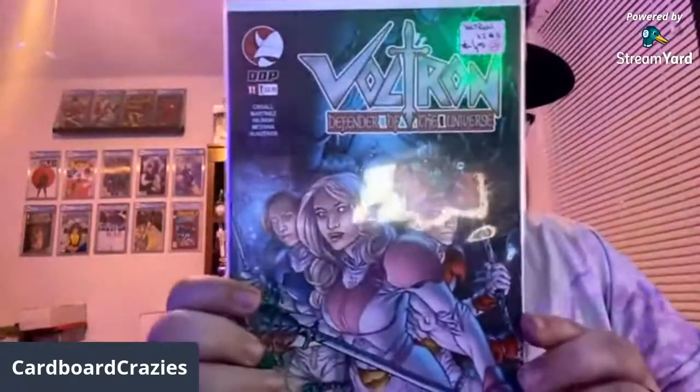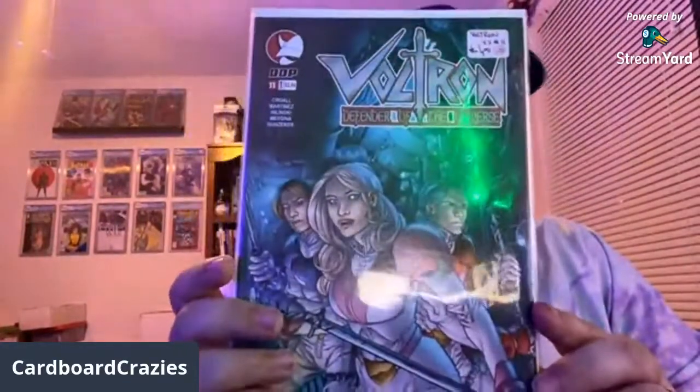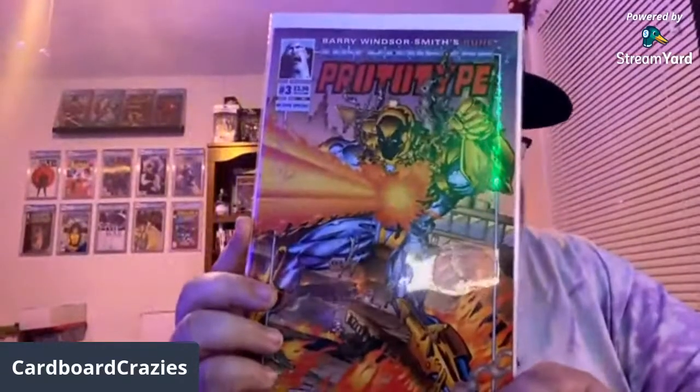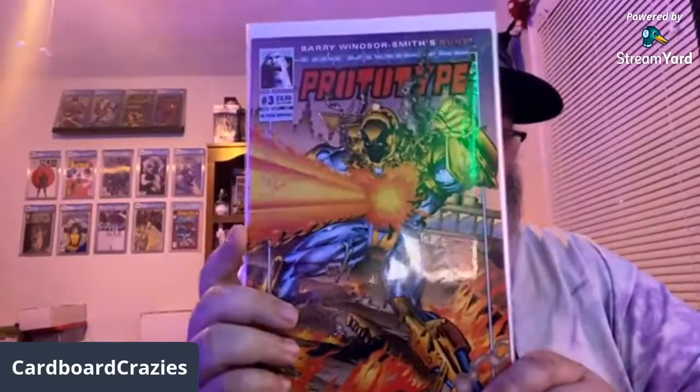Okay, here we go. First book, bagged and boarded. This is Voltron, Defender of the Universe, number 11. Cool Voltron book. Why it's bagged and boarded, I don't know. But, hey, not bad. Then we have another bagged and boarded book. Barry Windsor-Smith's book from Ultraverse. This is Prototype number 3, bagged and boarded. A poo book.